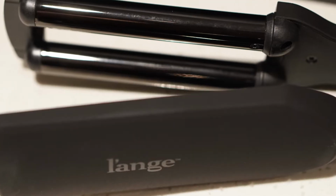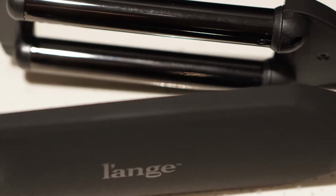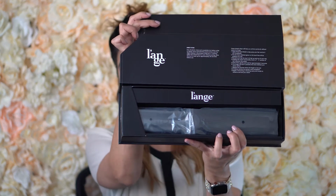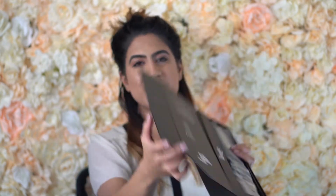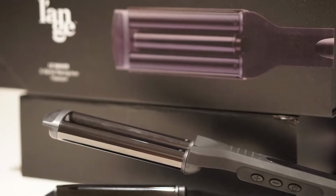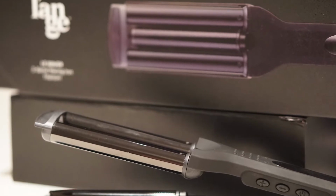All right, so when you look at it, it looks amazing. This only does come in black. So we're going to open this up, and you guys, I love packages like this. When packages look just so stinking pretty like this, it's amazing. So let's take this out. Okay, that's pretty much it in the packaging, and it does give you directions on here as well.